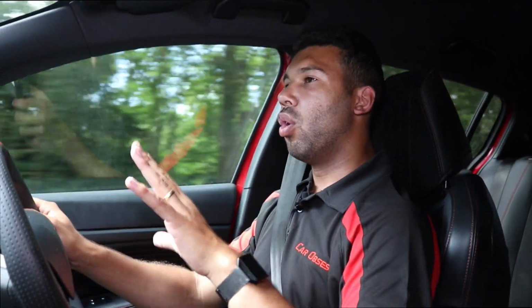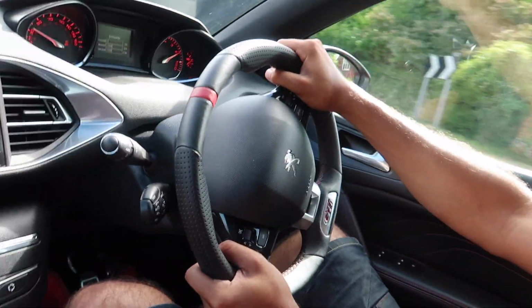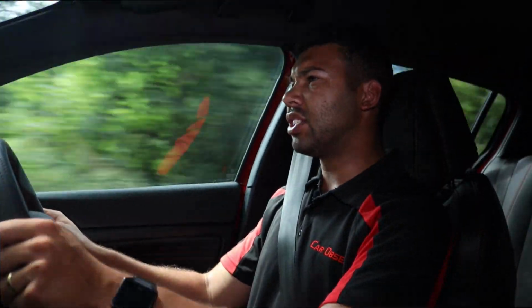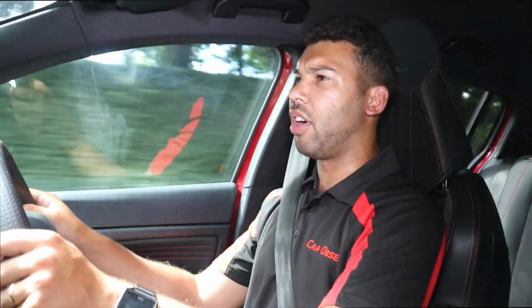Now, it's not all perfect in here. I will say that although the steering has got a good weight to it and it is properly responsive and direct, it's not the most talkative. I would like a bit more communication. It's not awful by any means, but yes, I would like a bit more interaction between car and driver.